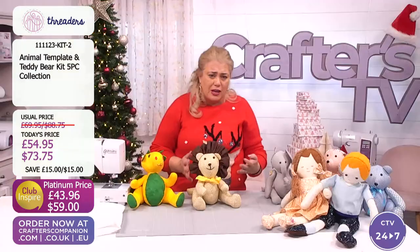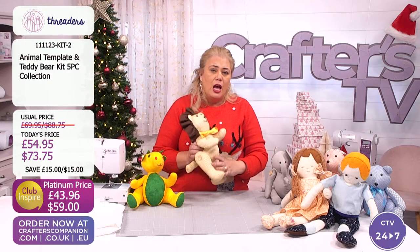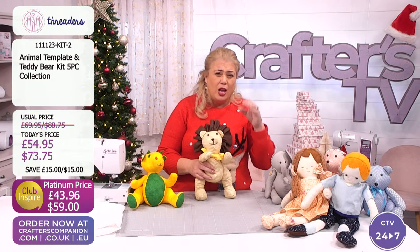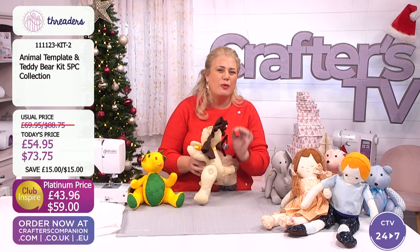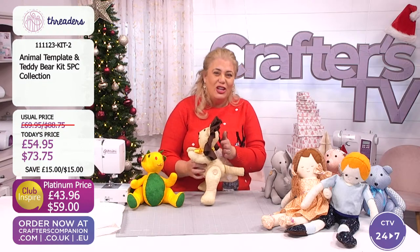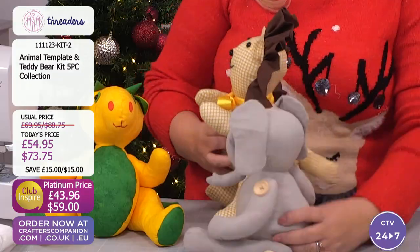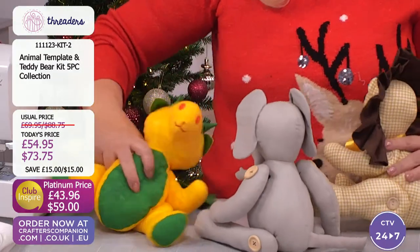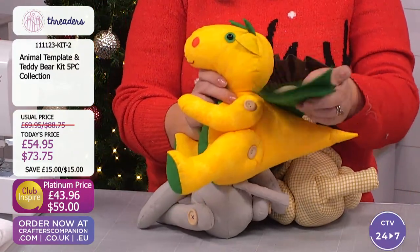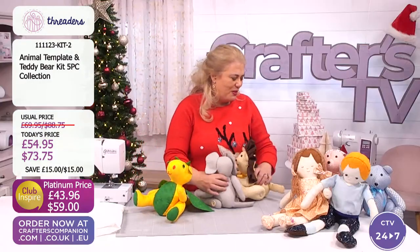And of course, you can create clothes for them if you want to. If you've managed to get hold of our teddy bear clothing that we did last year, the clothes will work with a tiny bit of alteration. Obviously here, look at his bottom. It's a normal shaped bottom, as is this one, but when you come to the dragon, the dragon's got a much larger pointy bottom, and you'd have to make some alterations for that. But that's the only difference with them, really.